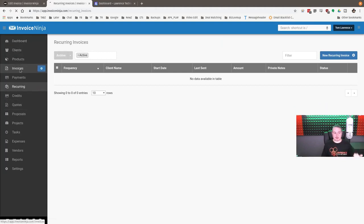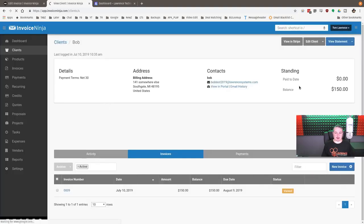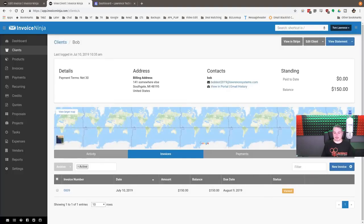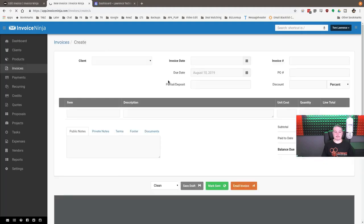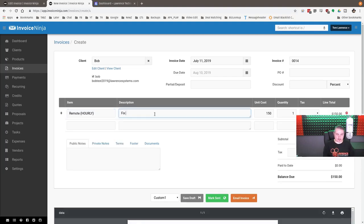But we do the invoicing really fast like this. So we're going to take another client real quick, like Bob here, and just kind of walk you through the same thing. So we're going to send an invoice to Bob. And this is what also allows us to iterate fast when we're doing this. So, fixed Outlook problem.